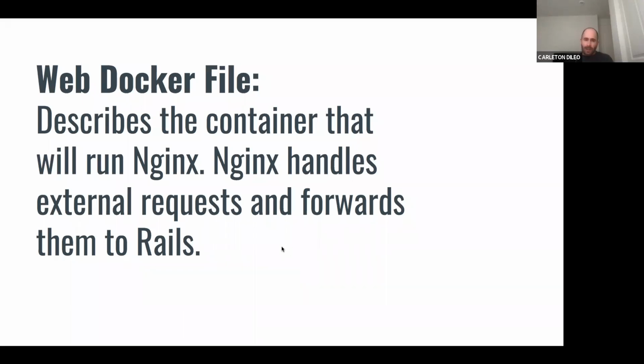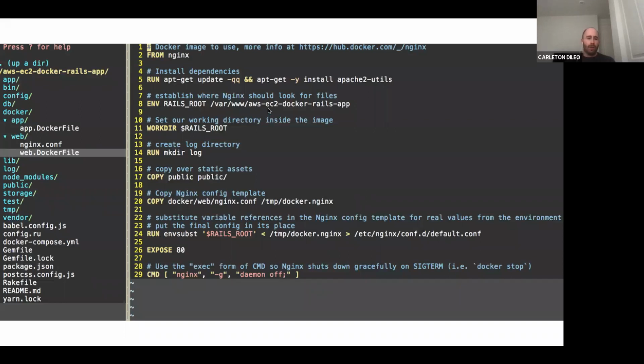I know this is a lot to take in, so the slides will be available, and plus you can play around with the GitHub repo. So the web Docker file, like I said, this is a container for running Nginx. Nginx is going to essentially handle requests over 80 for our Rails server, and forward it. Nginx is very quick. It allows us to provide a lot of configuration before Rails, and allows us to do things like reverse proxying and all sorts of very interesting web-specific hosting. So this is the web Docker file.